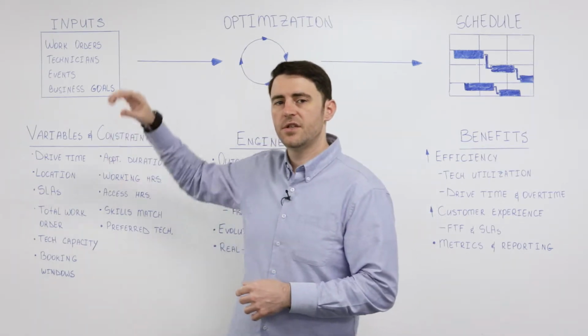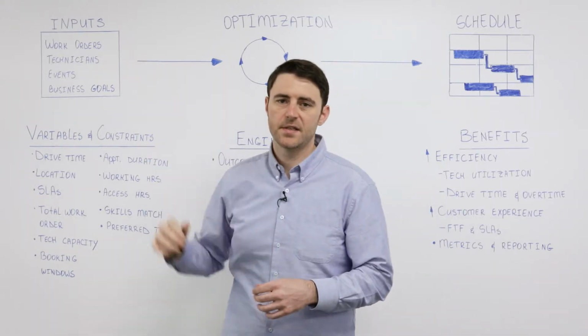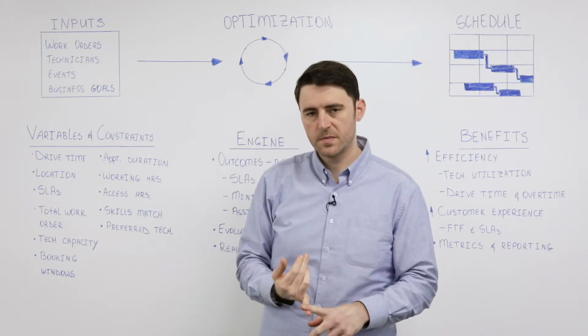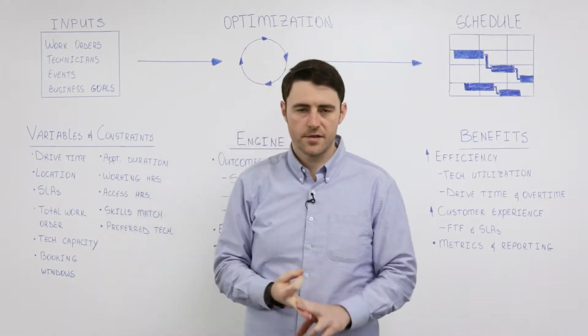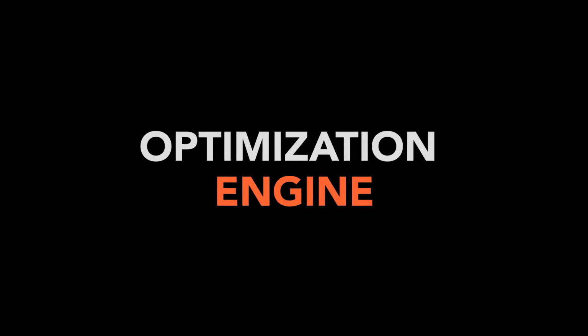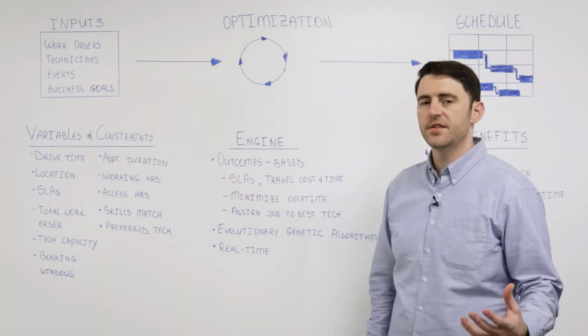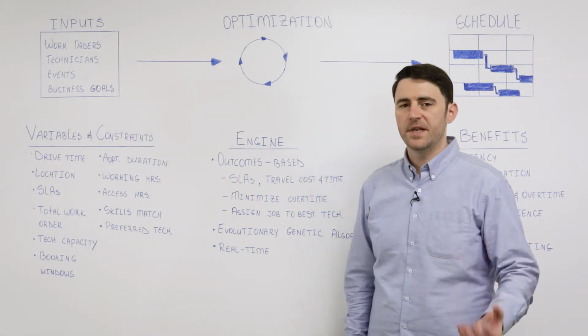Regarding the technicians, there are corresponding capabilities and capacity to meet the demands of those work orders. Those include the skills or expertise that the technicians have, the hours that they're available to do work, the certifications that they have, etc. Now that we've finished talking about the inputs that the engine ingests, let's talk about how it actually operates on those inputs to generate an optimized schedule.